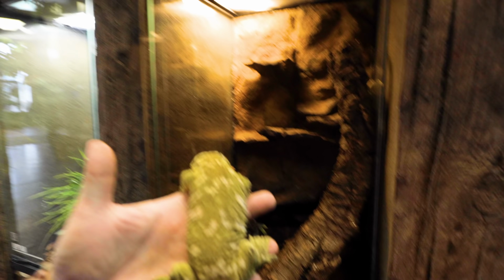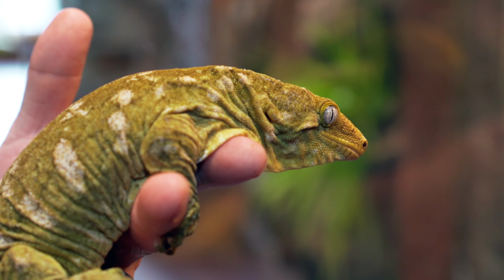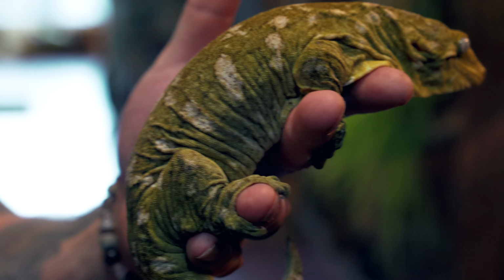Of course, we're super excited to have Big Bertha in with another male now, and hopefully produce some leechies here this next year too, because they're definitely one of my favorite gecko species, and to be able to breed them over here, that would be a dream come true.